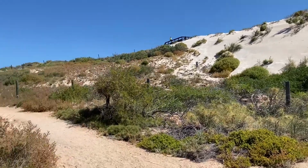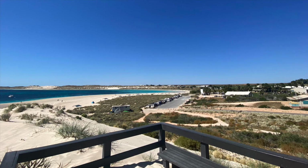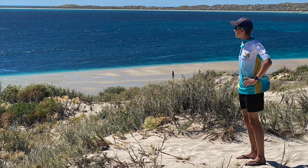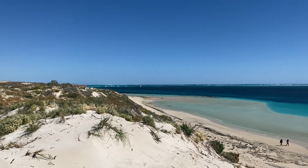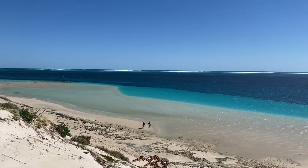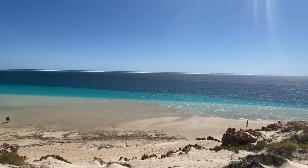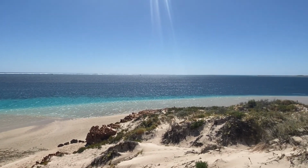Time to take a walk up to the lookout. And what a spectacular view from the top. Coastline is stunning. You can see the reef out the back there, and the turquoise water is perfect for snorkeling. We'll have a go at that a bit later.